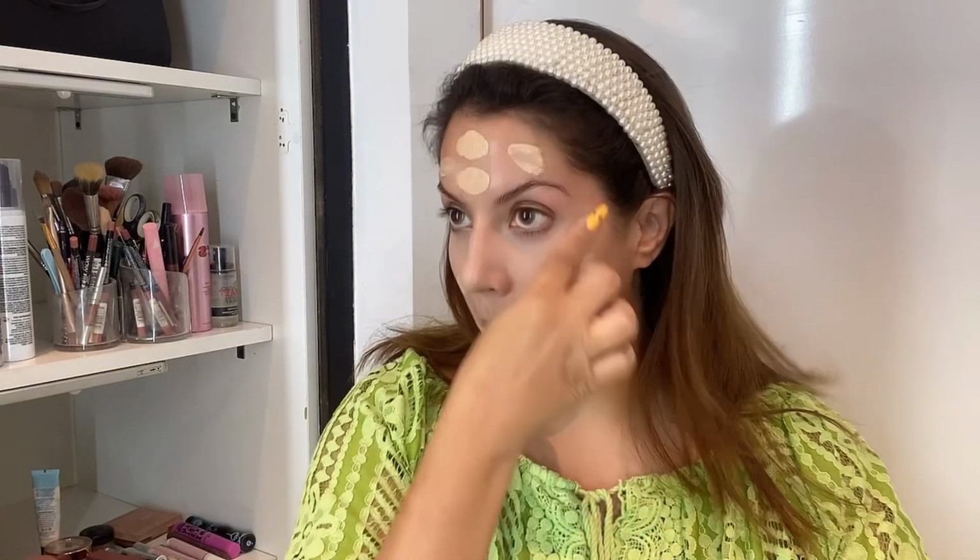So the way I like to go with this is 110. So I take literally this much. This is 110. And then I will take another drop. This is 210. I'll mix it. I just use my fingers, okay? No spatula, nothing. I use my hand. And I dot it all over. This is like a luminous matte finish.